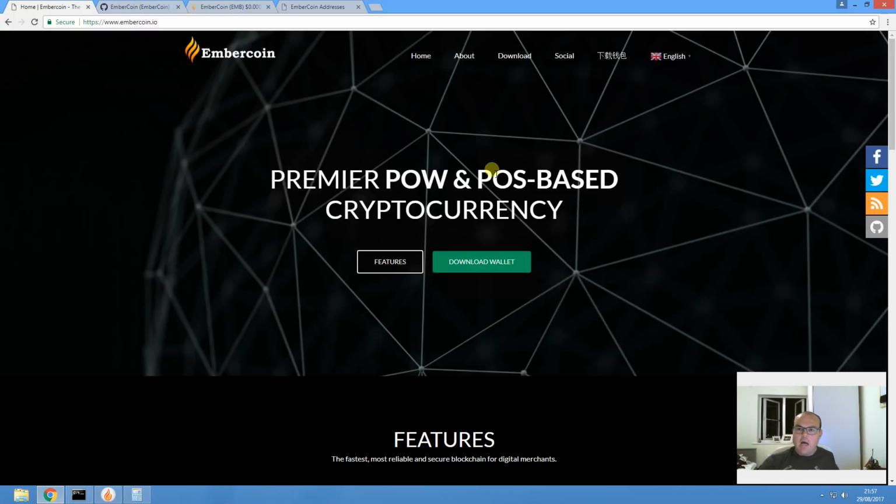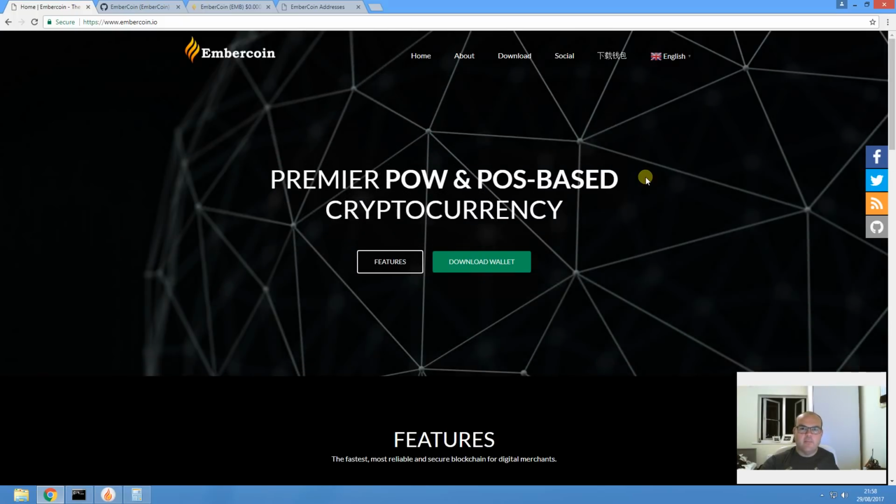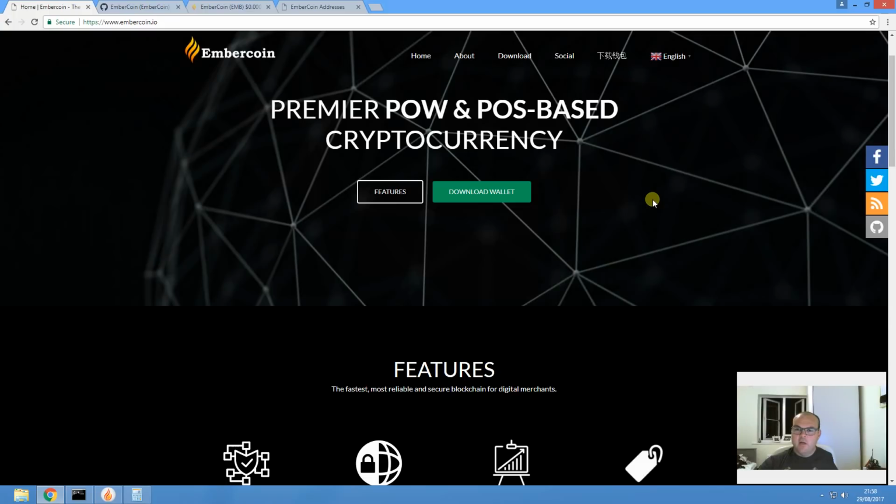So EmberCoin up until about a month ago was a dead coin. It had pretty much been abandoned after the previous developer made a screw up basically in the code, and they had a massively high inflation interest rate, which means that they ran into the max supply of the coin really quick, and people abandoned the coin at that stage.